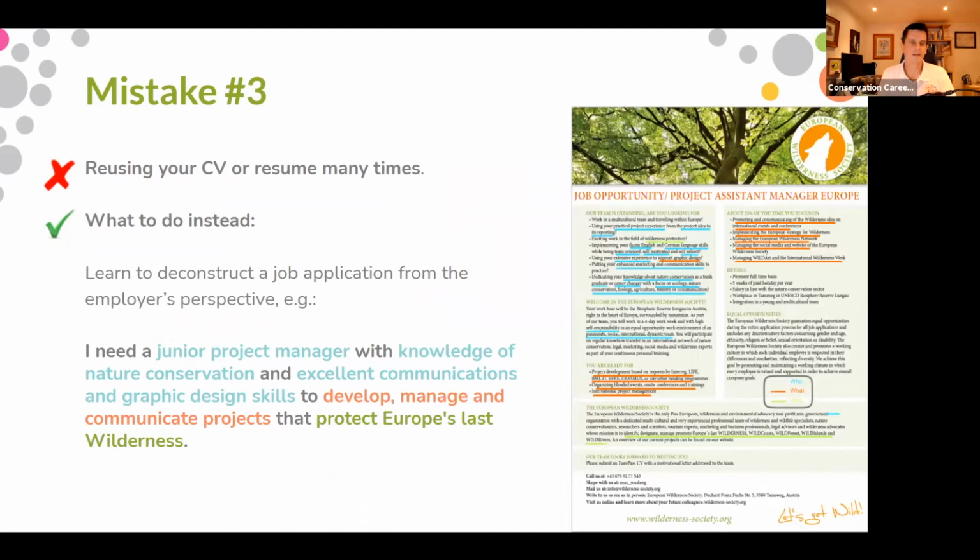Kristi, over to you for mistake number 3. Cheers. So mistake number 3 is reusing your CV or resume many times. And I think many of us have been there. You know, I used to do this thing where I'd swap out a few bits and pieces, like the name of the employer, obviously, and move a few things around. But the bulk of the document was the same. But actually, when you're applying for a job, it's unique, and you need to craft your application from the very start to fit that job and that employer.